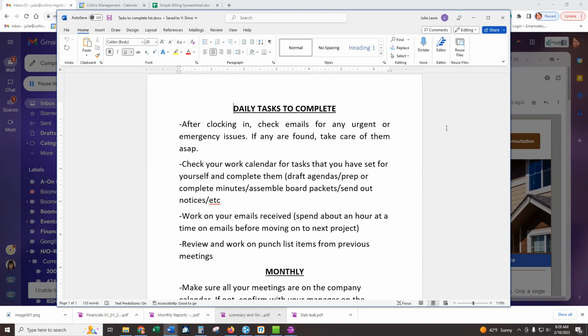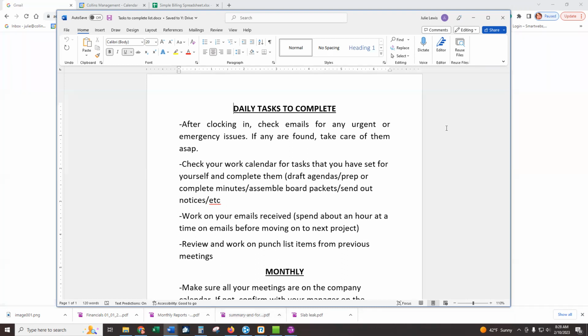The next thing that I do is I check my work calendar for any tasks that I've set up for myself. These could be drafting agendas on a certain day, prepping or completing minutes from the previous meeting, assembling board packets, sending out notices, work notices to the homeowners, water shut off notices, anything that might need to be email blasted. That's what I do.